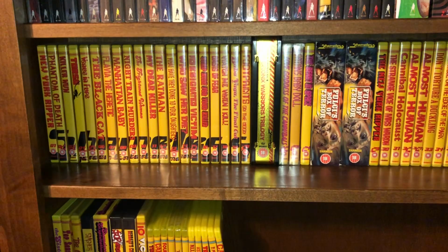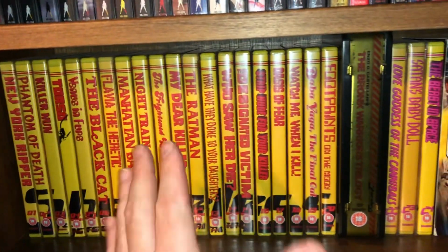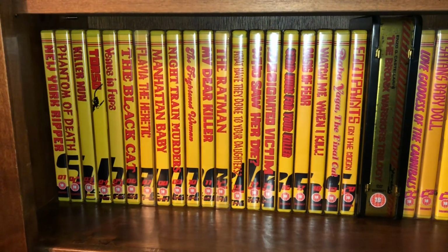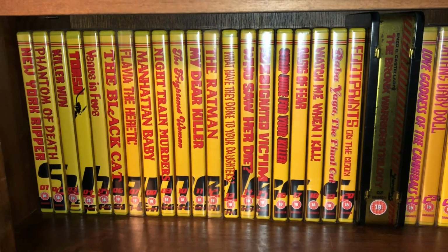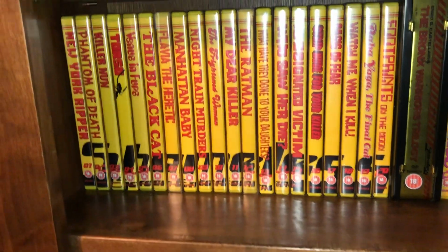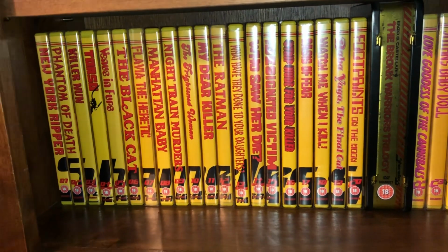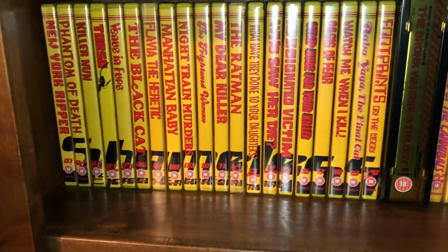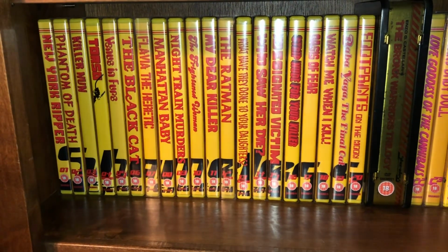One thing I really like about the company is everything is very uniform and neat looking. These look really good on the shelves. They are known for their yellow cases, which I really like too. It goes good together on the shelf like that. The first 20 releases are in spine number order, 1 through 20. You can see that it spells out Shameless on the spine, which I think is a pretty good gimmick. I really like that.